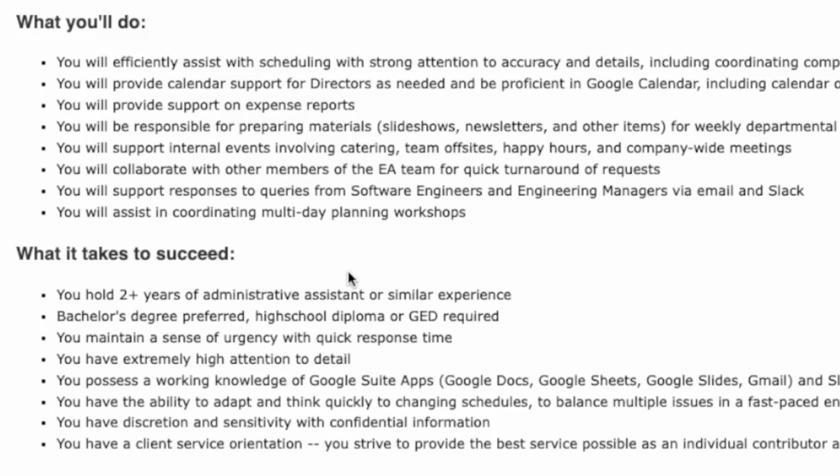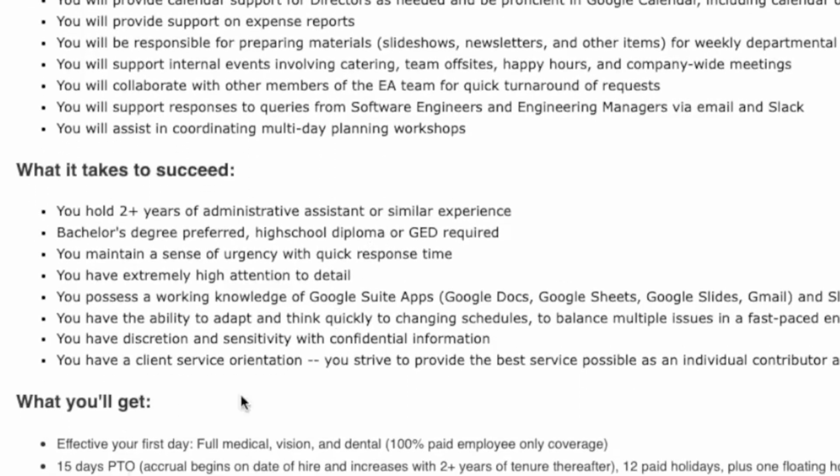You'll provide support on their expense reports as well. You'll be responsible for preparing any material like slideshows, newsletters for weekly meetings. You'll support the internal events by scheduling that catering, team offsite events, happy hours, company-wide meetings, and you'll help support the responses from the software engineers and engineering managers via email and Slack. So you're just going to be managing their calendars, their scheduling, making sure that everything is ready for them so they can go in and do what they need to do.